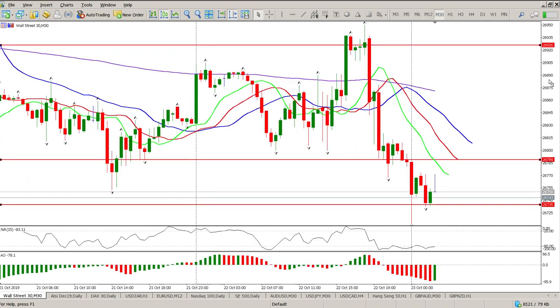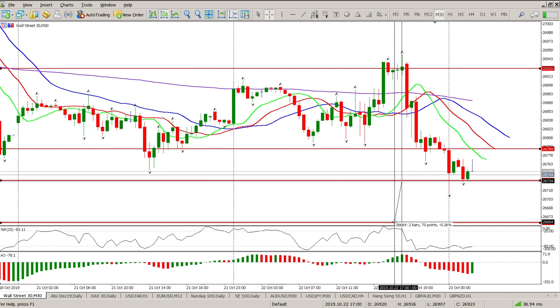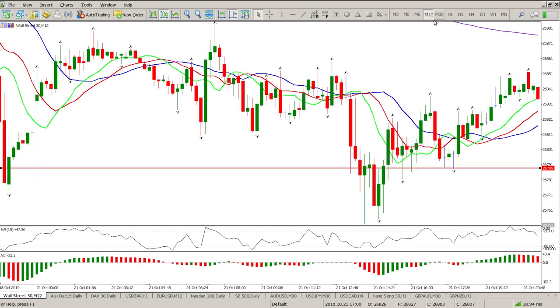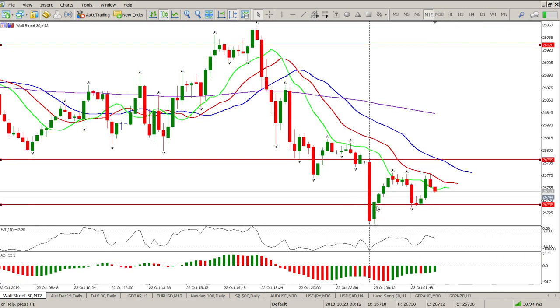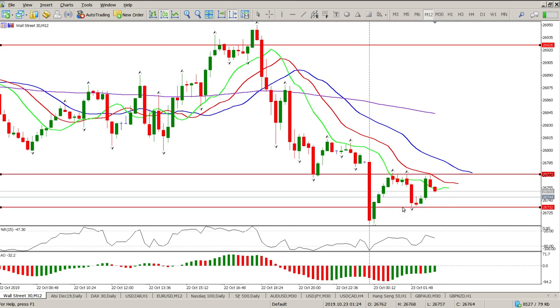Okay, so at the moment I am expecting one of these two areas to offer support. So either this one here or 70 points further down is where I'm looking for support. Okay, if we're going to trade a wise man, we need to be on the break of the wise man. At the moment on the lower time frames, there is no signal for a long. We do have this inside bar, another inside bar engulfing, but that's still not an opportunity. We're going to need to be breaking above fractals, and those are the fractals we're looking to break.